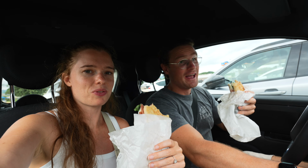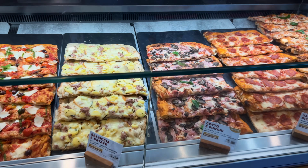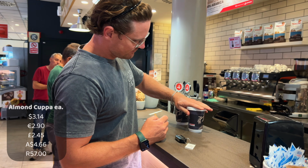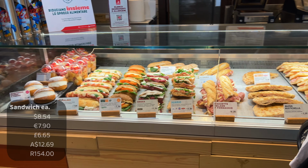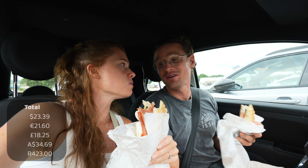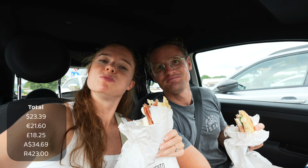First stop here at, I think it's called Q8. Got everything in there that your heart desires. We picked up some almond cappuccinos, which are absolutely delicious, and these buffalo sandwiches, which is mozzarella, some cheese and meat. Fantastic. Total was 21 euros, so a little bit pricey for us as South Africans. Maybe that's the norm in Europe. But yeah, off we go.